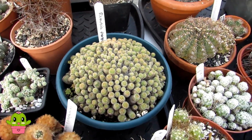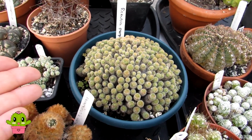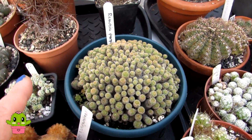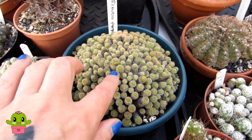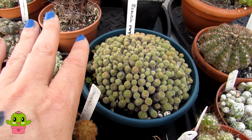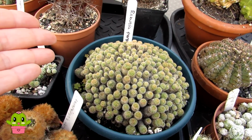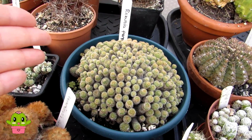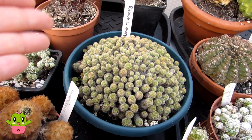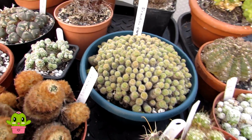My lovely Rebutia perplexa that has really come on, because I did a rescue save on this a few weeks ago, and happy to say it is really doing well. Look at all the new growth on this. So I really want this to bloom next year with the beautiful flowers it usually has anyway. It hasn't bloomed for me for a few years, but I think the good repot has really made it flourish at the moment. It seems to be doing really well.